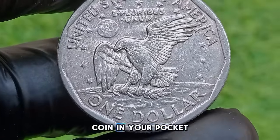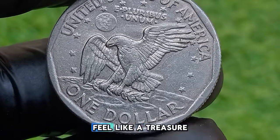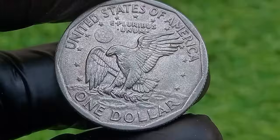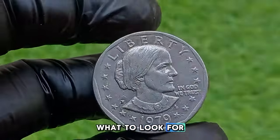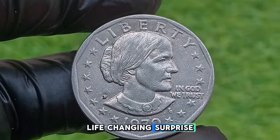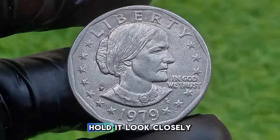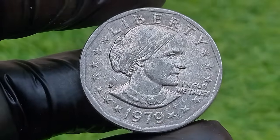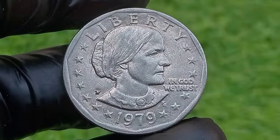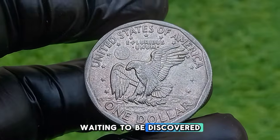The idea that a coin in your pocket could be worth tens of thousands of dollars is exciting. It makes coin collecting feel like a treasure hunt. Most of us walk past coins every day without thinking twice. But now, you know what to look for. That $1 coin, it might just be the key to a life-changing surprise. So, next time you see a Susan B. Anthony dollar, don't ignore it. Hold it. Look closely. You might just be holding history or something truly priceless. Who knows? Maybe the next $178,000 coin is already in your hands, waiting to be discovered.